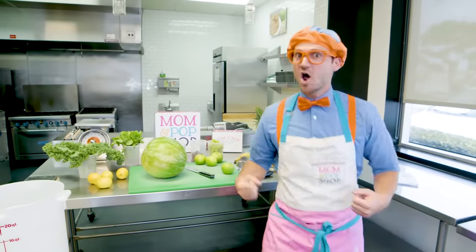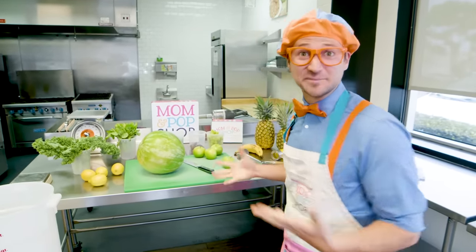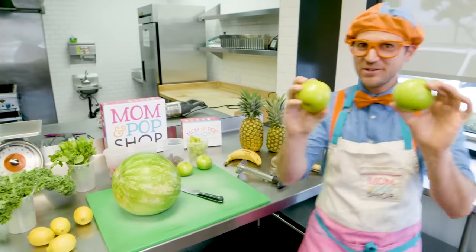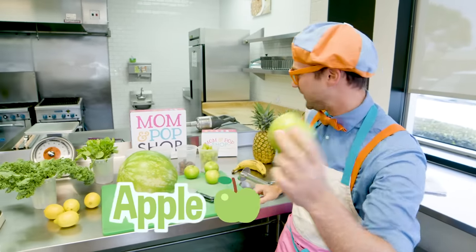Woohoo! Did you hear that? All right, you and I get to make our very own flavor, and I am so excited. All right, let's see what we have to work with. You know what kind of fruit this is, right? Yeah, this is an apple.